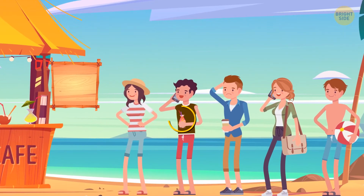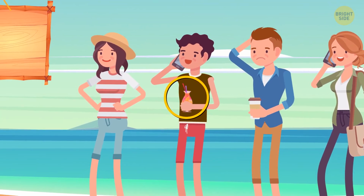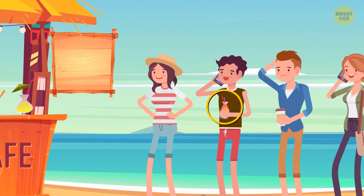It's the guy with a cocktail in his hand. He definitely bought it in the cafe. But then, why did he lie about not visiting the place?